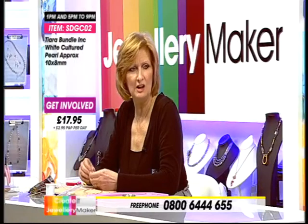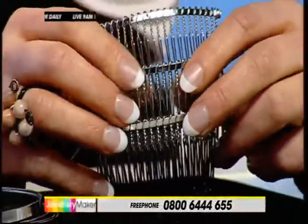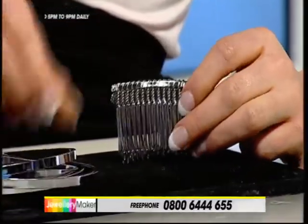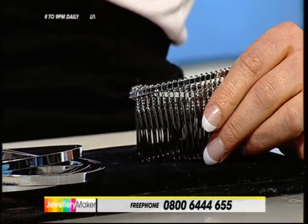I think it'd be really nice knowing that you're creating something for somebody on their big day. Oh, it's special. Very, very special. There's nothing like it. Even if you're not doing bridal pieces, hair combs you could do. Well, just bridesmaids jewellery, really, couldn't you? Little bracelets, yeah. Bridesmaids or posies. But also things like prom jewellery, going to a ball.